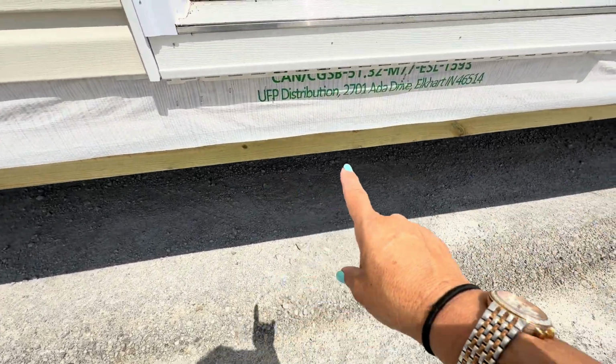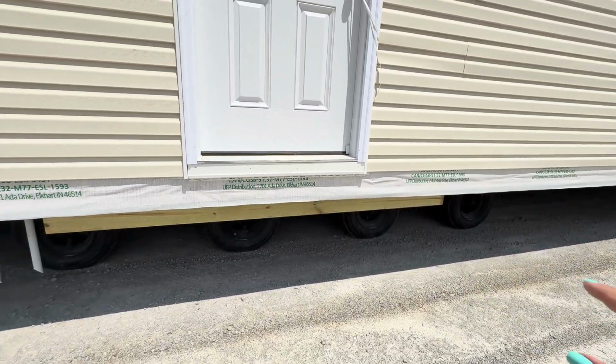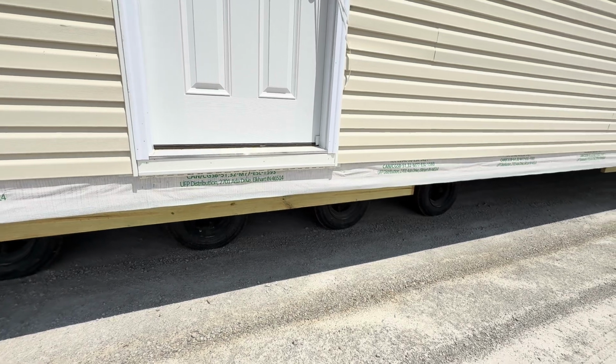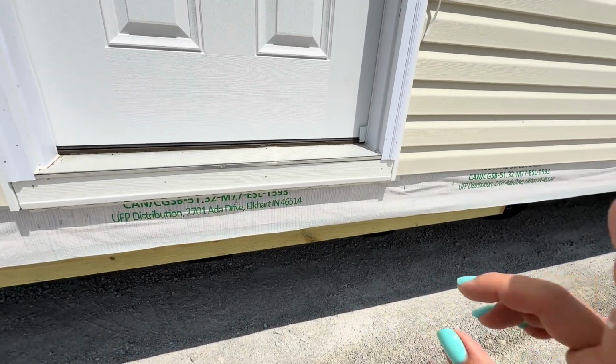This is called a pier saver. Those would be put underneath the doors if you choose to. I can tell you this house has a package. I know that because of the pier savers. It's not normally an option people put unless it's part of a package, but it is a very, very important one.